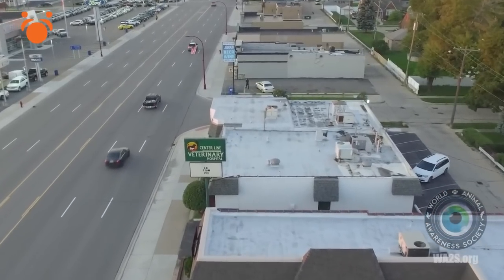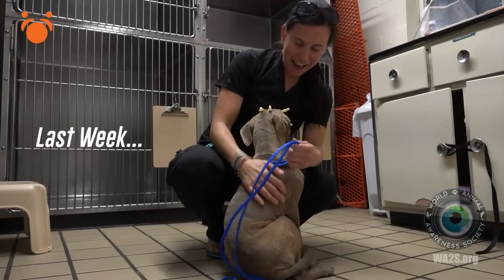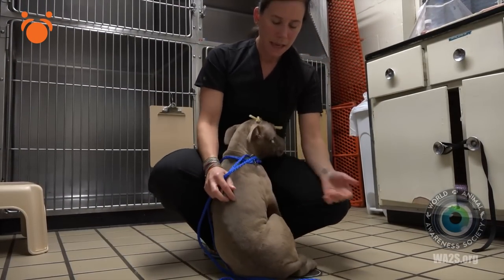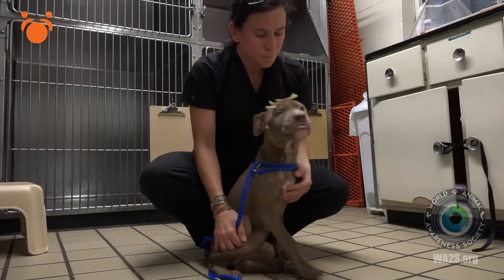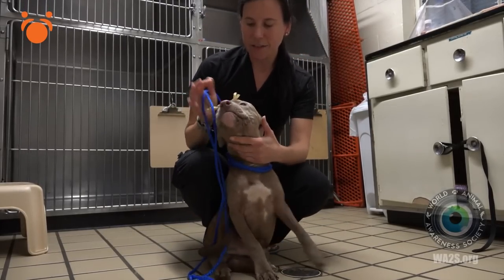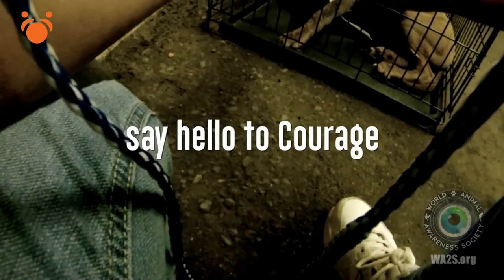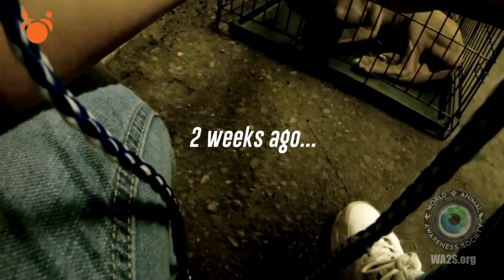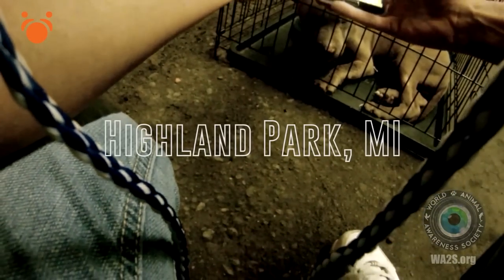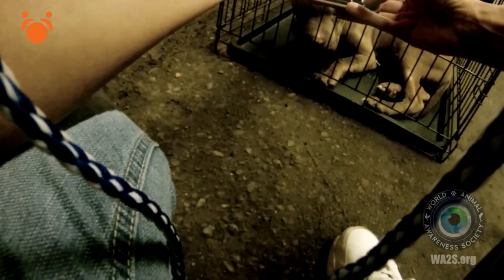This is Kurt. He is a rescue. Yes, someone found him in a box with a ginormous, infected head. You couldn't even see his eye. Oh my God. Oh, this is not good. Yeah, this dog needs to see a vet immediately.